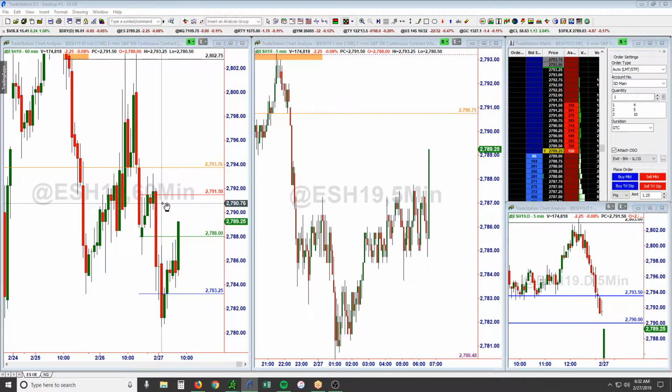Coming right back up in here. Other markets are holding and popping up a little bit as well. Nasdaq doing the same. Dow is doing the same, or the YM. The Russell is the one that's struggling the most, it looks like, to push up.